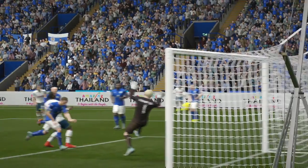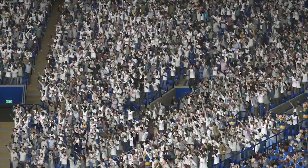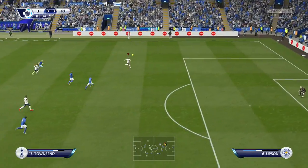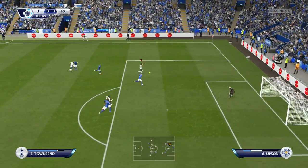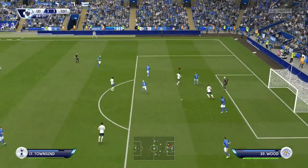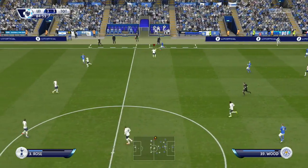So after equalising with 15 minutes to go, we thought we had the chance to go on and eventually win this game. As you can see, the Yids in the corner going absolutely off their nuts. And as I said, we had a fantastic opportunity to then win the game. Townsend being played over the top, but I just don't know what you're doing. Just please finish that, for fuck's sake. I have no idea what you're doing.